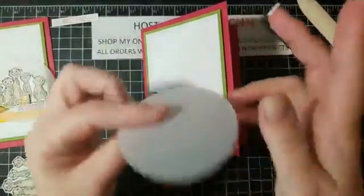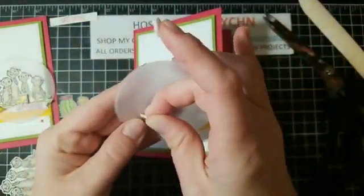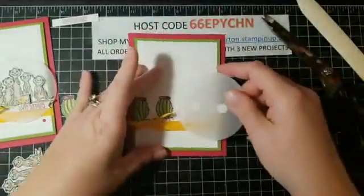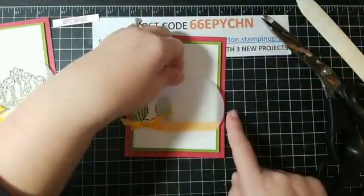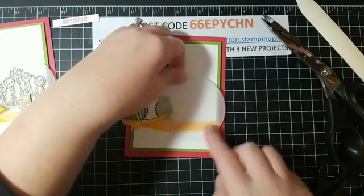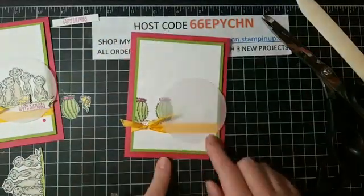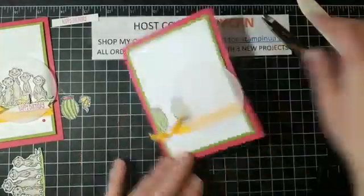Now I'm gonna use dimensionals to get my vellum circle in here, and they're gonna be covered up by the little meerkats, so I'm not too worried about them showing. I wanna put this on here, and I'm gonna move it over just to make sure that it's not gonna hang off this edge, because if it hangs off the edge, you're either gonna have to trim it or it's not going to fit in your envelope. So I'm gonna stick that down. It is gonna cover up that one cactus a little bit, but it's vellum, so you can totally see it.